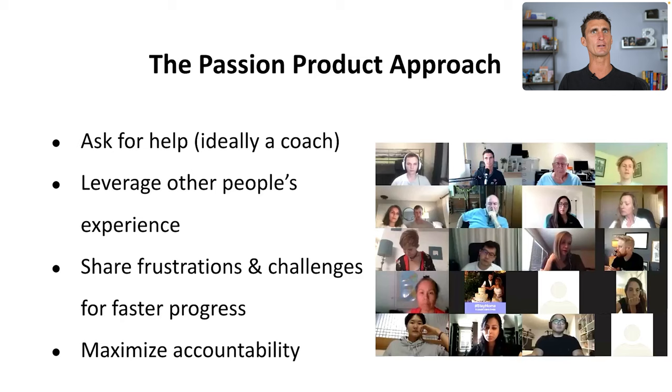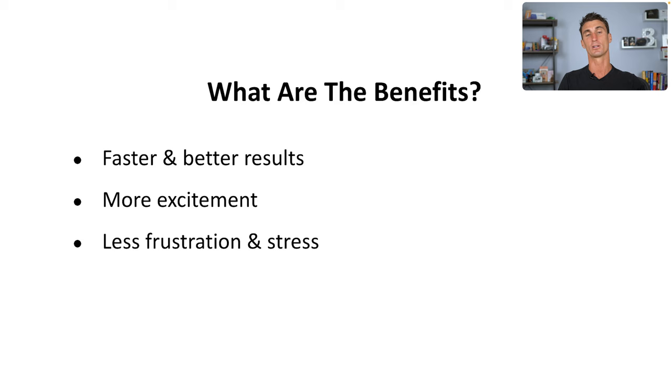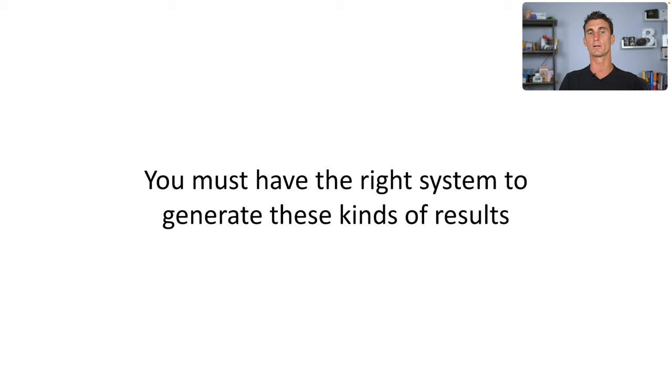Keep pushing. Think of them as workout partners, gym buddies that are going to push you a little bit harder and give you better results, which is going to lead to faster and better results. It's going to lead to more excitement, less frustration, and less stress. The key thing here, though, is you need to have the right system to generate these types of results. So would you like to learn my proven system to create passive income?